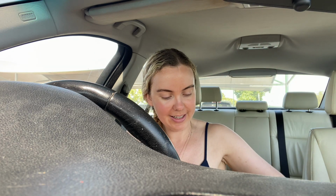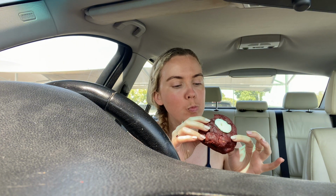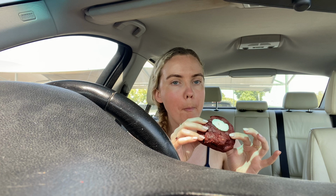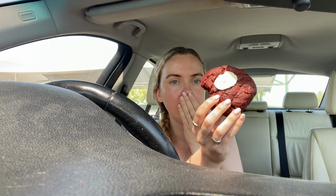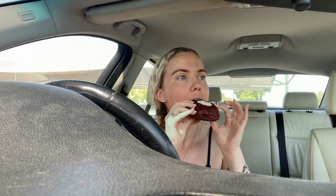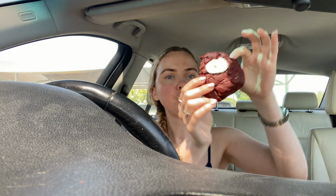So it is red velvet, so let's give it a little taste. It's huge, look at the size of this cookie. Oh my god, I'm just gonna have a little bit because I'm pretty full from the sandwich. I feel like cookies of this size, you're bordering on a little cake. So good.